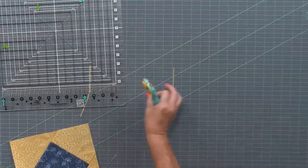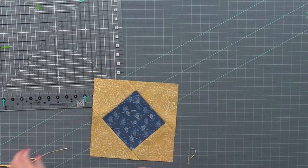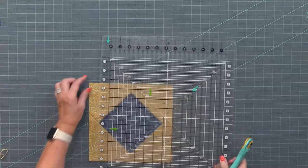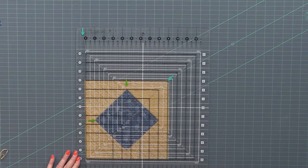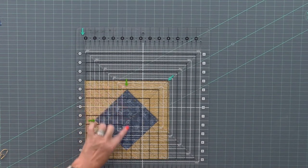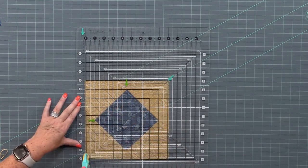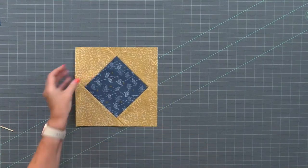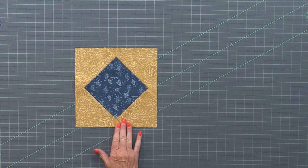And then I just turn my block, move my pieces, and realign so that now that the top and bottom are trimmed, I can just align the bottom black line here, find that center and do my second two sides. There it is, and we have our perfect Kimberly blocks. So you want to trim all your blocks to that same size.